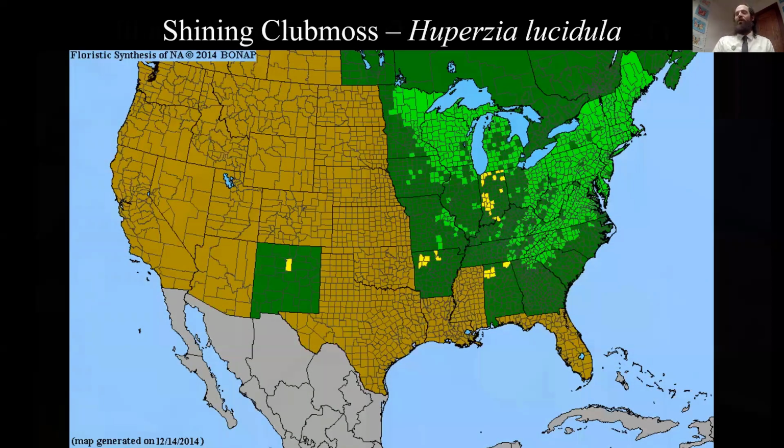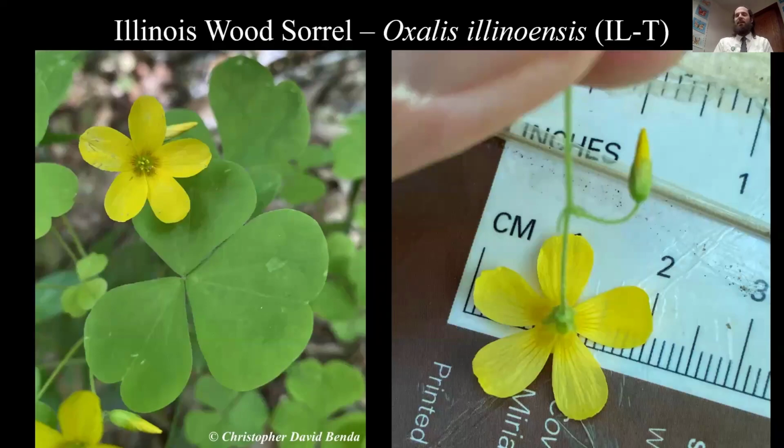Now the Illinois wood sorrel. So this is a species that was actually discovered as new to science by John Schwegman, who was our state botanist of Illinois for over 30 years. And he actually has 2 species that he found in Illinois that had not been described, that had been unknown. They were new to science, and he actually described them both. So this one is Oxalis illinoisensis, and it's basically large. The flowers are large, the leaves are large, and it's not very hairy, but see, the flowers are almost 2 centimeters broad.